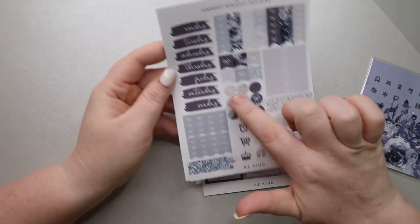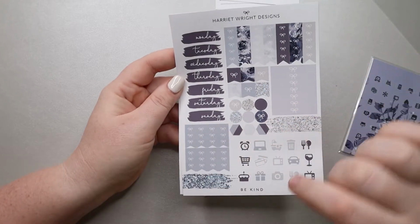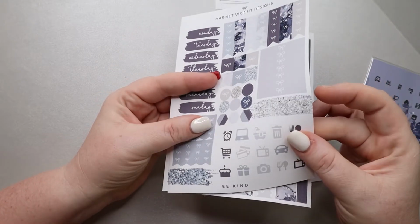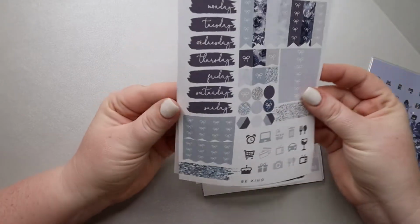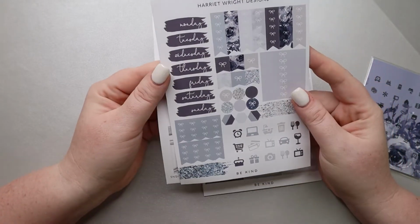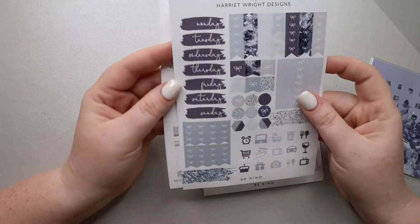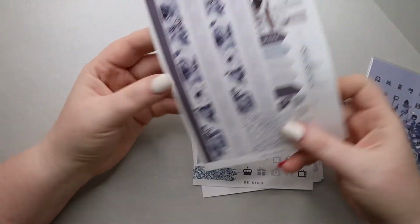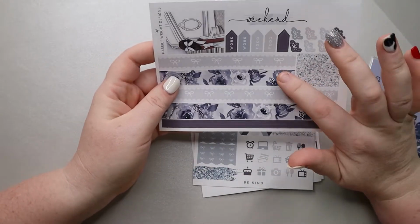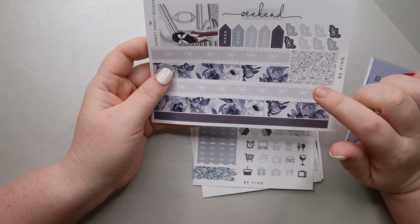You have your icons, your layering bits here. You have bow checklist. And these, there's usually something, sometimes it's hearts and sometimes it's circles. So let's see here if I can see what they are. Oh, it looks like circles this month. And then of course you have your day headers, which are absolutely gorgeous. And then this is our final page with, I think, 10mm washis. Don't hate me if I'm wrong on that.